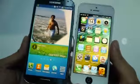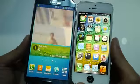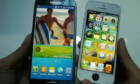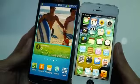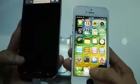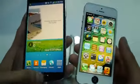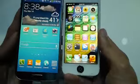And finally, just the display. The iPhone 5, of course, has a 4-inch Retina display. The pixel density is higher on the Galaxy S4. So honestly, if we're looking from far away, you could barely notice a difference in terms of quality, but when we look very closely, we can tell that the Galaxy S4's display is just more detailed.